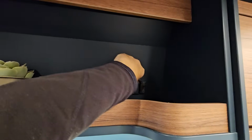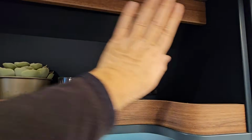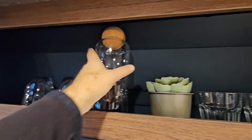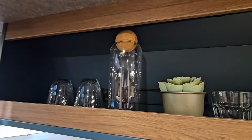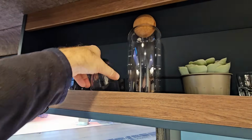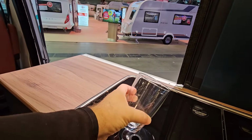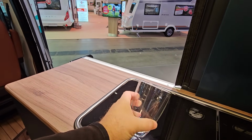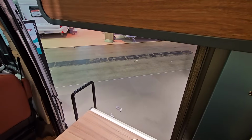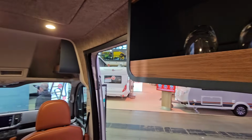So we do have the elastic for holding things in here, but to be quite honest, that needs a slider to stop it. You would not drive off with a glass thing here. I appreciate an item like this is here for decoration, but you know, something like this falls off, bang, comes down here and smashes onto that. I do need to point out though that these things here are quite strong. Something fell on top of mine when I was moving, and it didn't even scratch the glass. But maybe I was lucky on that one.